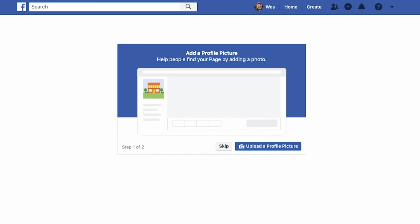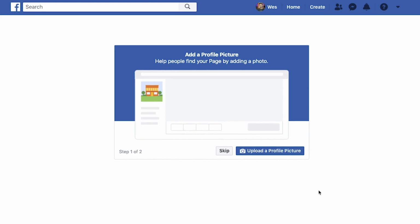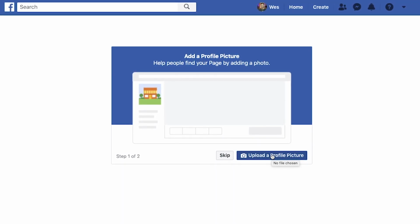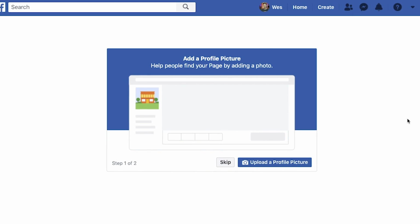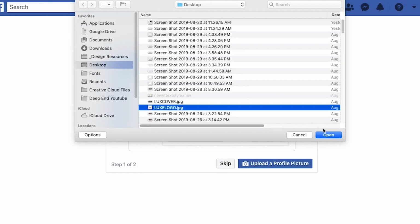Okay, so now we're going to upload the images that are going to show at the top of your page. So when they're asking for a profile picture, it's a little square photo, and you're going to want that to be 170 by 170 pixels. So let's go ahead and upload one. I've prepared a little fake logo here.